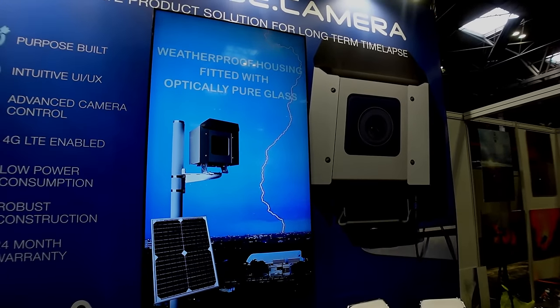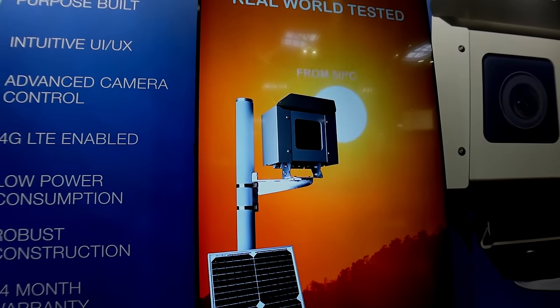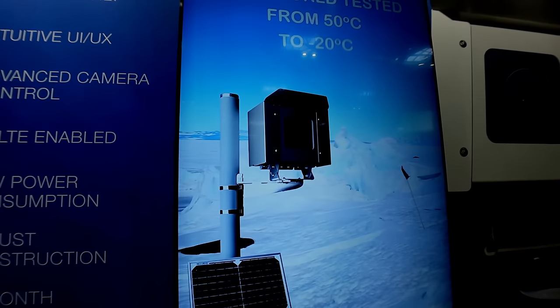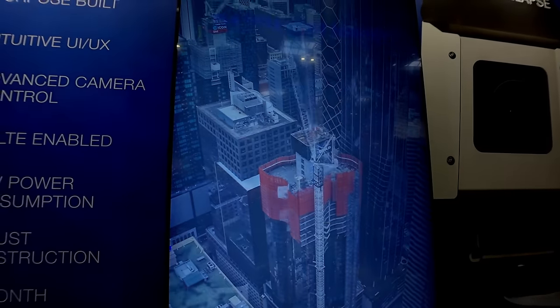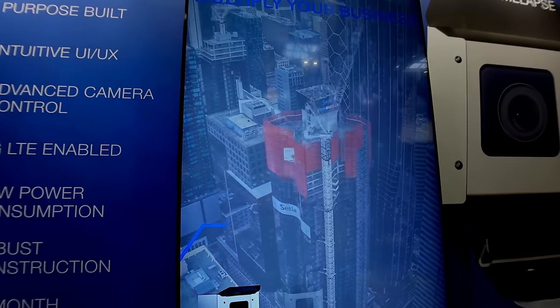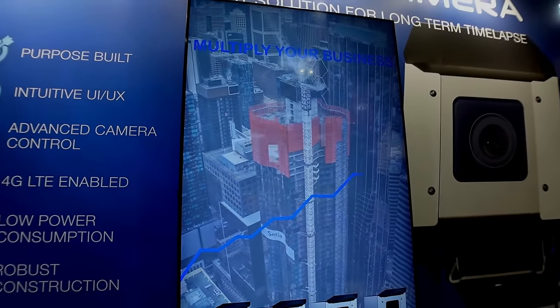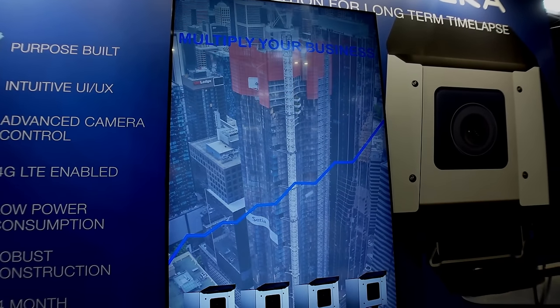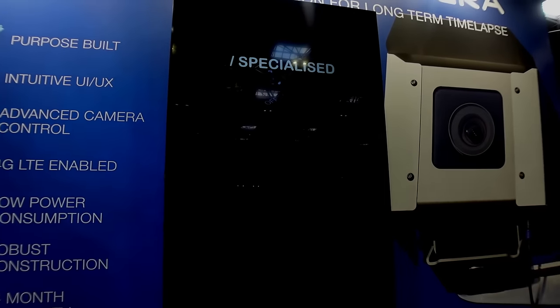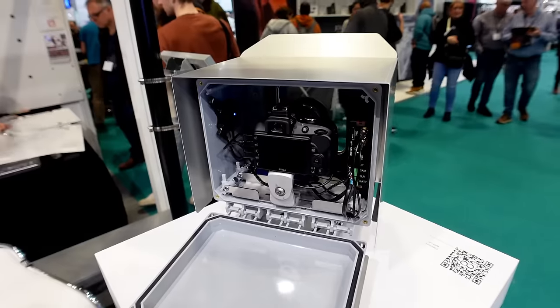And long-term time-lapse. We built these specifically, and that one's in Antarctica. So it's real world battle tested, these units are. That project was about 3 years, from memory. Pretty neat. That's impressive. There we go. Inner workings of our time-lapse camera.